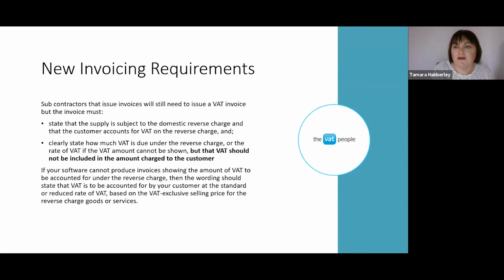There are also new invoice requirements, and this again is another change in how you deal with your VAT. If you're a subcontractor issuing invoices to a main contractor, you'll still need to issue a VAT invoice, but the format changes, as I mentioned earlier. You actually have to now state on the invoice that the supply is subject to domestic reverse charge and that the customer should account for VAT on the reverse charge. And if you're receiving reverse chargeable invoices, it should have that statement on it. And it should clearly show the VAT rate applicable under the reverse charge or the amount of VAT that's due under the reverse charge. But the VAT shouldn't be included in the amount that's charged to the customer.